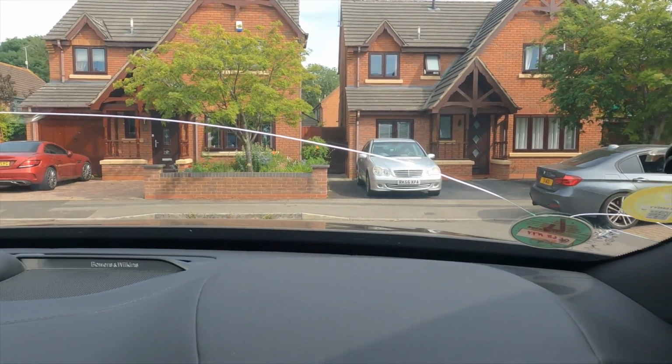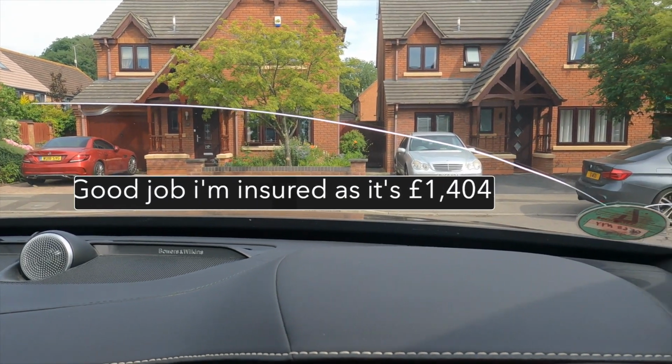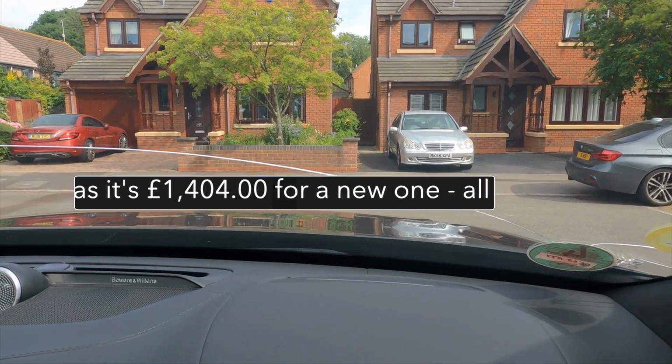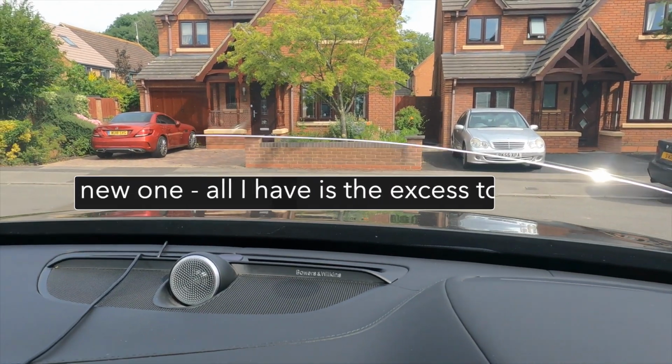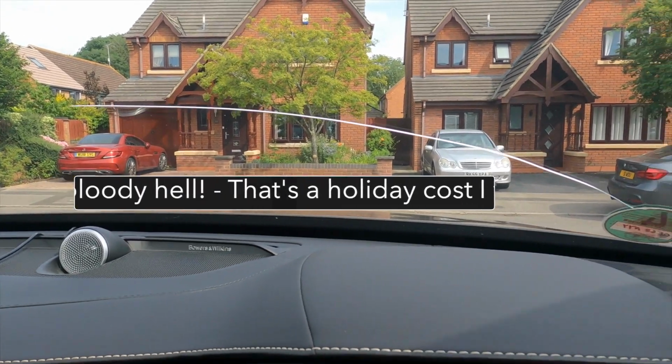I wasn't even touching the windscreen. The car hasn't moved for 3 days. It's just temperature. Look at it. Got a big crack right across the windscreen. Well, it's not a problem. I'm insured, we cover that cost anyway.